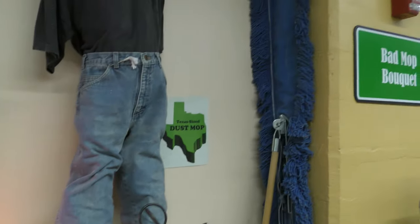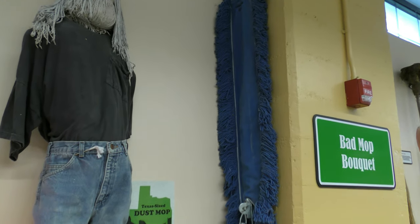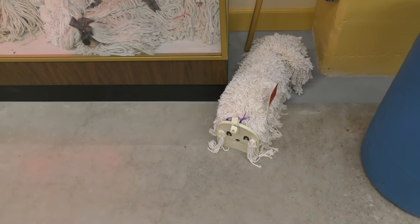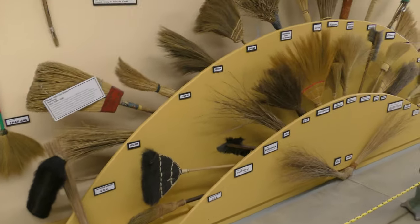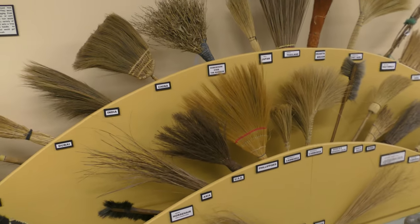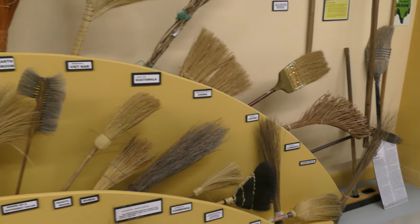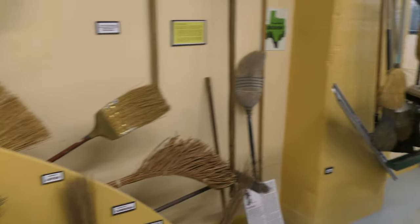And over here we have a Texas-sized dust mop. Little mailbox used in mops. Look at all these brooms. You gotta sweep it. I'm just doing a little sweep around this area.